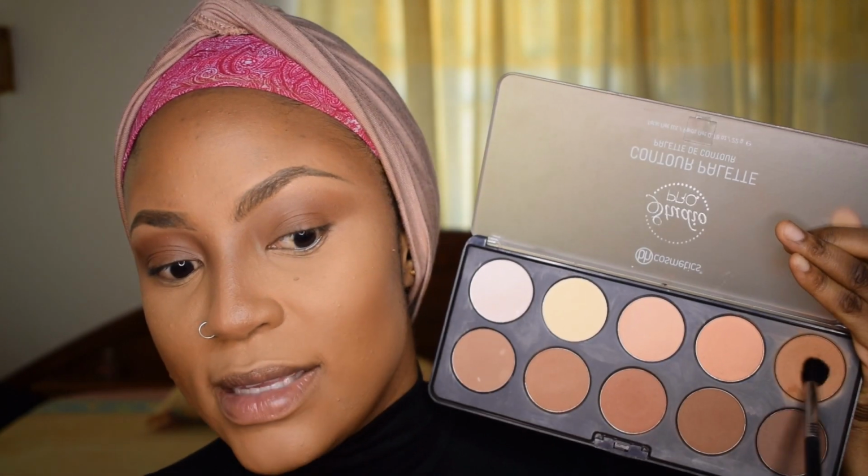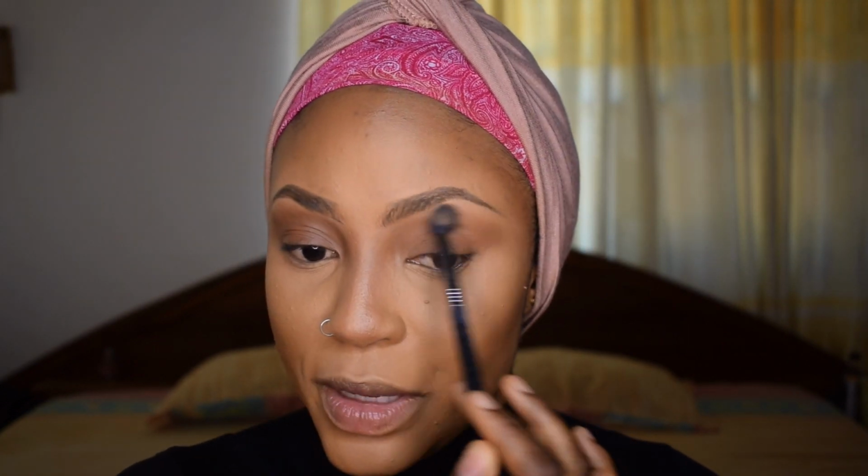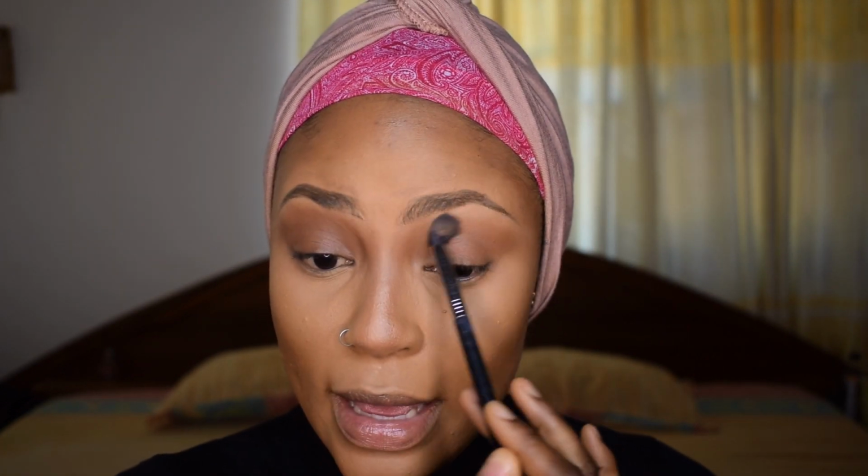Now what I am going to do, since this looks a little harsh, I'm going to go into this shade right here, which is a lighter shade. I'm going to be blending that into my crease to lighten the color on my lid just a little bit, because I seem to be going a little overboard with this.